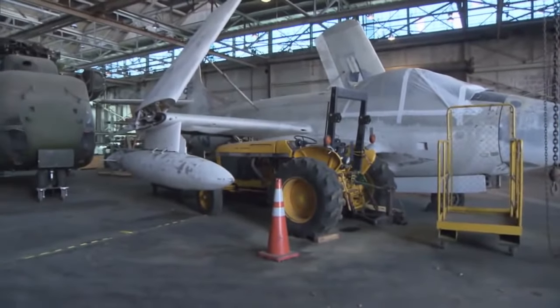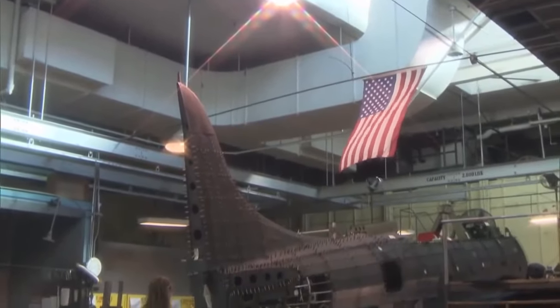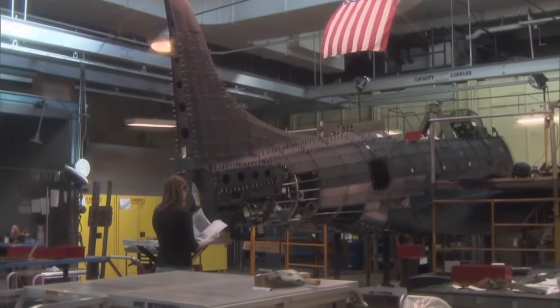So it's a piece of Marine Corps history that we'll be able to save. So it's not just cosmetic, it's a full-blown restoration with a lot of work going into it. The painstaking restoration work takes place in this nearby hangar at Quantico. This is an SBD-3 Dauntless Dive Bomber. It's a World War II airplane.